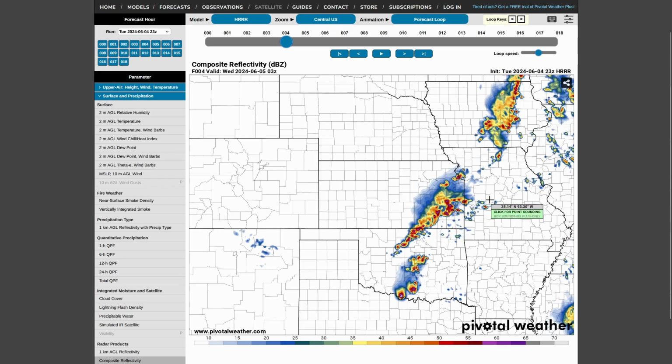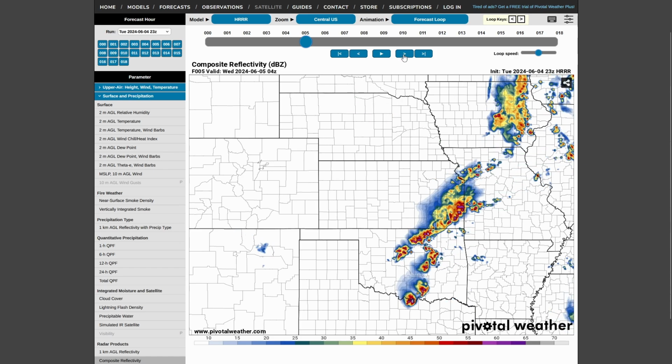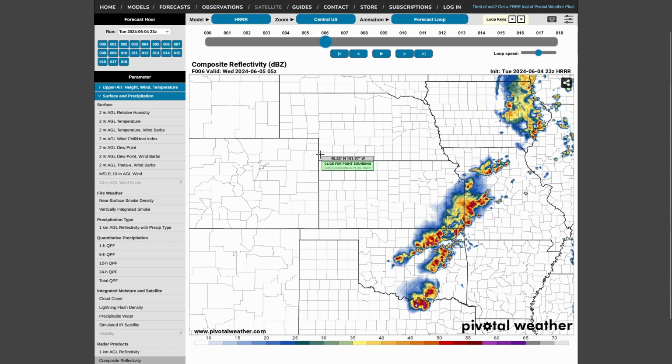And there'll be a line that forms here with many clusters of storms, as well as some up here into Iowa, as we were just talking about earlier. These will continue to move southeast, and then you'll see more storms into Missouri later into the night, late tonight, into early tomorrow.